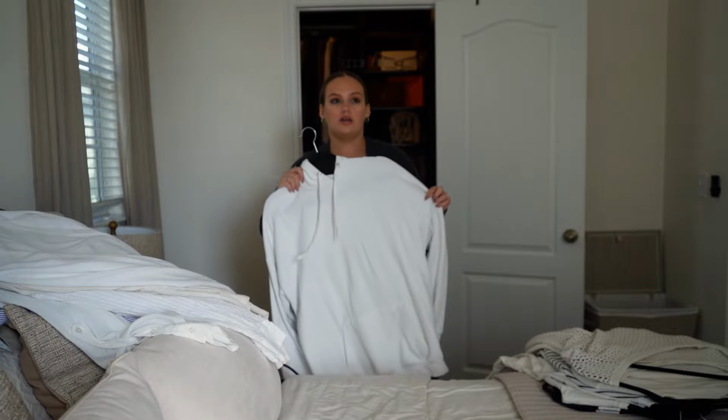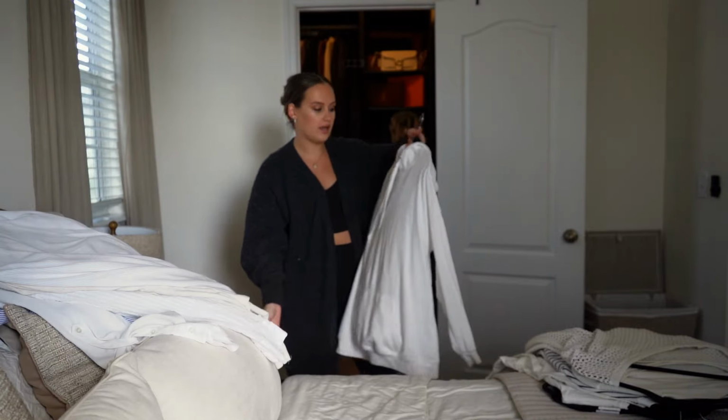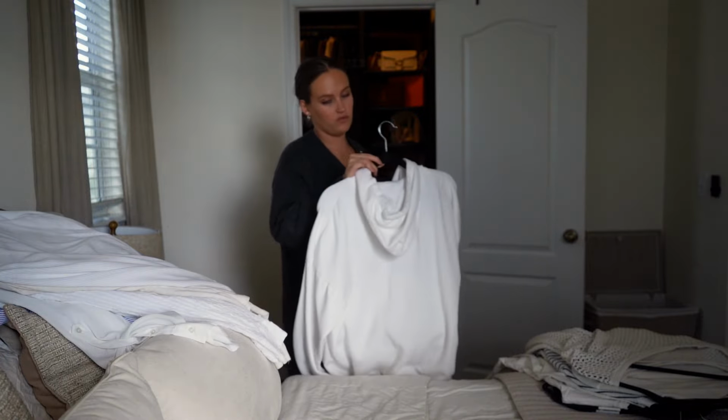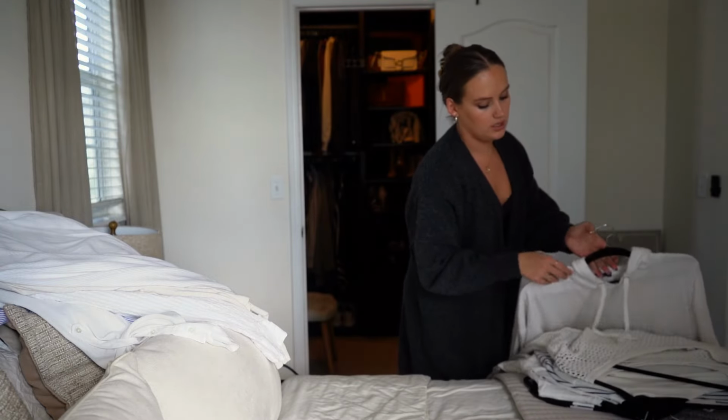And I have this white hoodie again that I always forget about. I never really throw it on. I feel like I should and I could. There's just always other sweatshirts I'm putting on first. I feel like I should keep it. I kind of want to put it in the maybe, but I'll hold on to it for now.